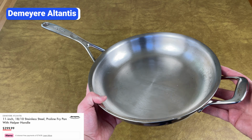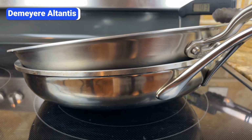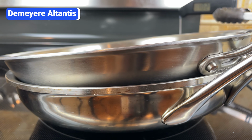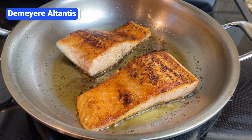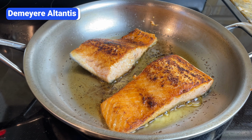The DeMeyer Atlantis ProLine 11-inch frying pan is listed for $300 on Zwilling.com. The main benefit you get at this high price is thickness. At 5.5 millimeters, it's almost twice as thick as brands like All-Clad and Heston. Because of that, it heats slower but retains heat much better. It cooks like cast iron, but since it's stainless steel, it doesn't require the seasoning or maintenance.